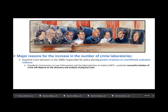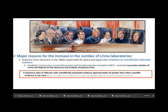And they determined that a successful solution of the crime will depend on the discovery and analysis of physical clues, not just eyewitness testimony. Clearance rates of offenses with scientifically evaluated evidence were approximately 3 times greater than when scientific evidence was not used.